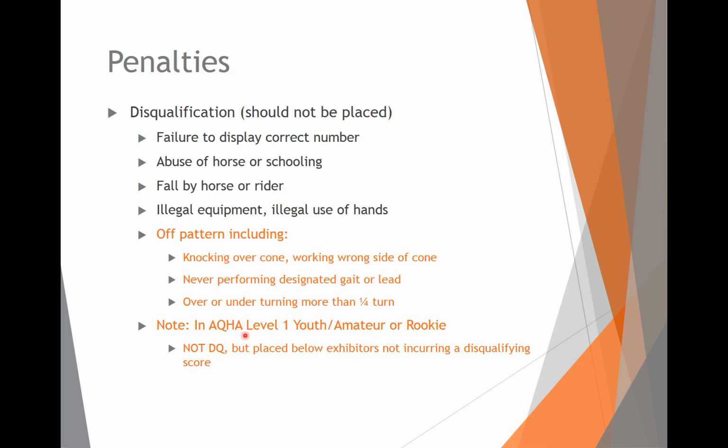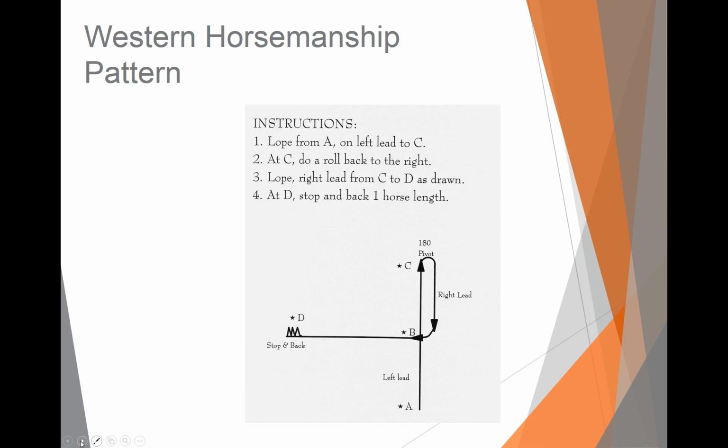Now, it should be noted that in AQHA and some of the other associations, if they are showing in the class of novice youth, novice amateur, or level 1 youth and amateur, or rookie classes, these types of things here in orange are not disqualifications. However, they should be placed below exhibitors that don't do these types of things. So that's something to be sure that you understand, depending on what association you might be judging for.